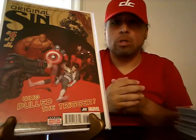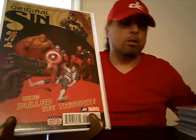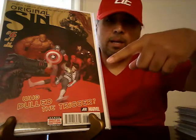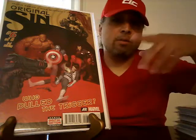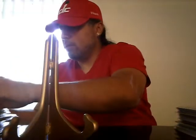I got the number 1 retail variant from one of the conventions or whatever, but I definitely need to get the rest of them. I haven't found all of them, but I've read the whole series already, and it's awesome. I definitely need it in my collection, so you guys should definitely get that. All right, on to the next one.